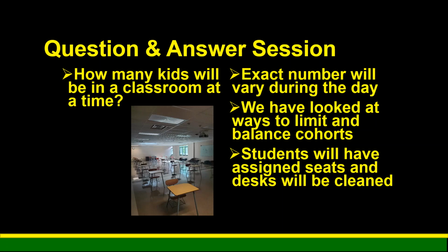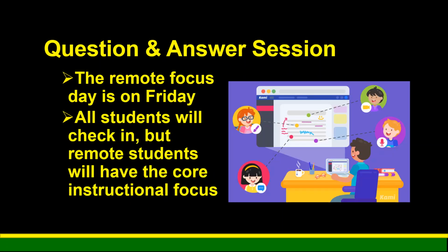If remote students are getting the focus on Friday, what about the hybrid students? Isn't the remote focus day on Wednesday? No, the remote focus day is Friday.